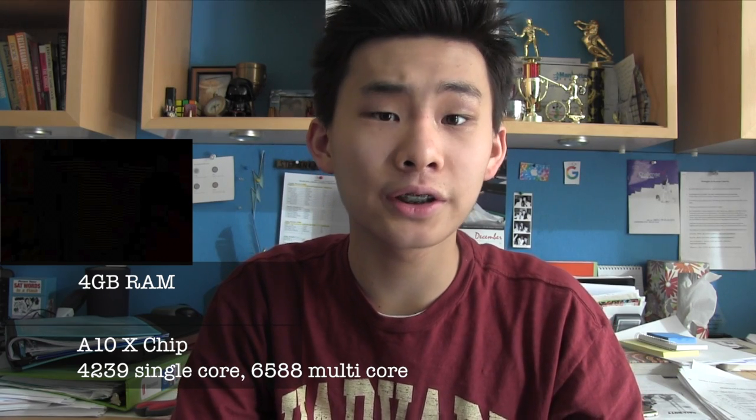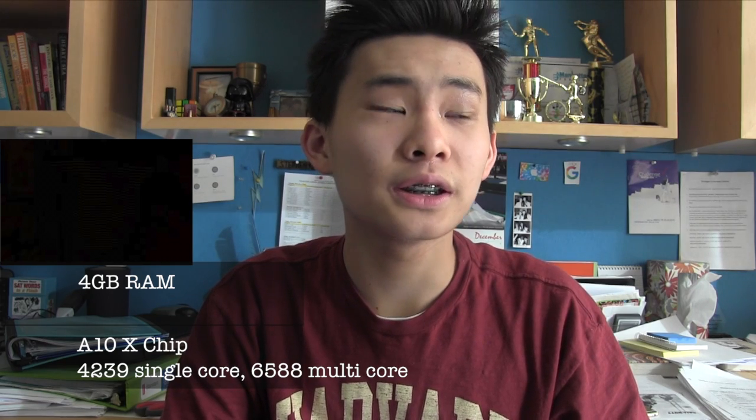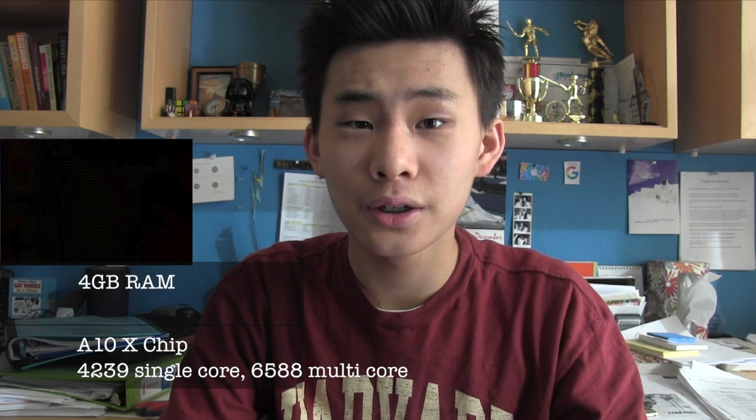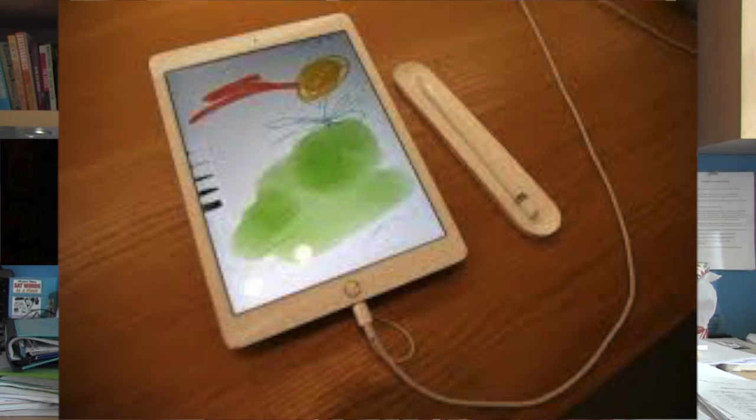It's going to be running the latest operating system, iOS 10. It's going to still have the same IPS panel. It's not going to be anything super interesting because Apple's waiting for 2018 to introduce OLED panels on the iPads and possibly flexible or curved displays. But the iPad Pro 2 9.7 inch is essentially going to be the same, just upgraded internals and maybe smaller bezels. I'm hoping for smaller bezels, but it's probably not going to happen. So yeah, that's the iPad Pro 2.